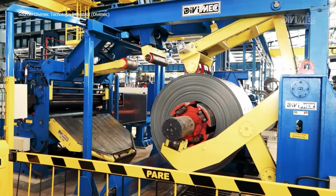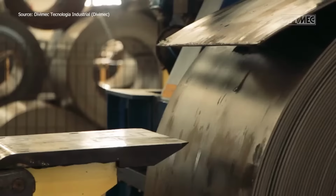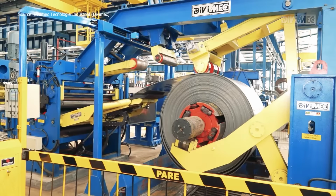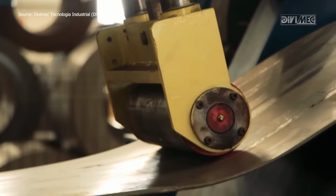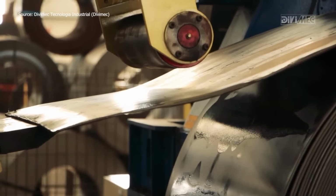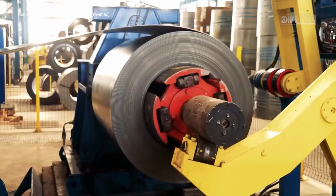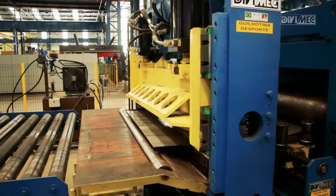The LCT 613 cut-to-length line transforms metal coils into precisely measured sheets with impressive efficiency. Each coil starts its journey on the uncoiler, where careful handling prevents deformation. After being released, the metal passes through a straightening machine that removes any curvature, ensuring the material is perfectly aligned. Precision rollers further refine the sheet, maintaining exact dimensions and smooth surfaces.